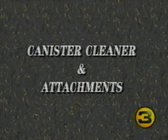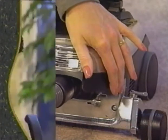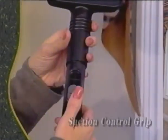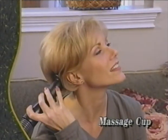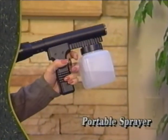Your G6 comes with a wide variety of attachments for added versatility. In this section, we'll discuss removing the power nozzle to convert to a canister cleaner, using the duster brush, the upholstery nozzle, extension tubes, the suction control grip, the wall and ceiling brush, the crevice tool, the surface nozzle, and the massage cup.